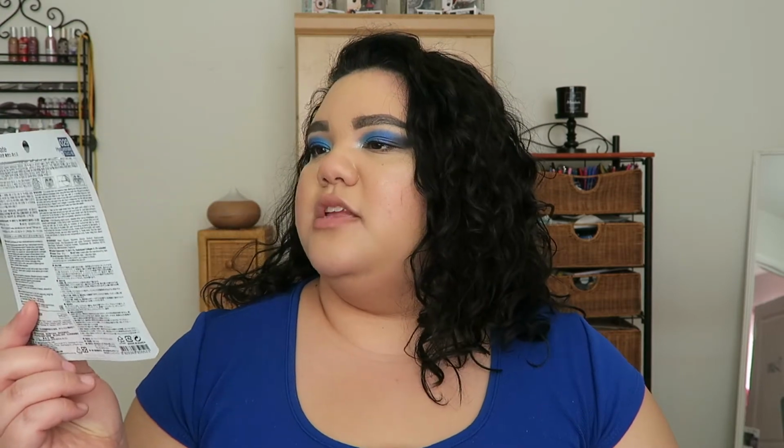It says that it moisturizes, it's for convergence and brightening. So I use this one. Also from Rimmel, I have this one. This is a collagen essence mask. This one firms, moisturizes, and this one has like water on it, so it's very moisturizing.